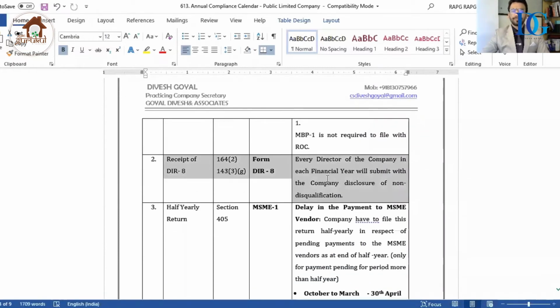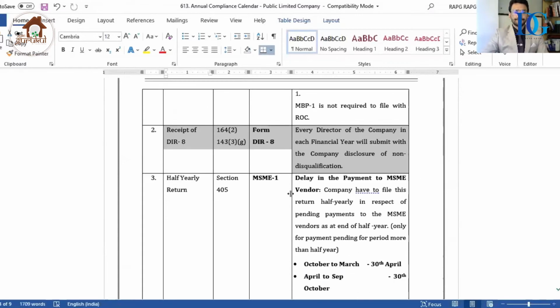Compliance number 2, receipt of DIR 8. As per section 164, there are some conditions mentioned on how a person can be disqualified to continue as a director or disqualified to be appointed as a director. So as per section 164 subsection 2, read with section 164 subsection 2 and section 143 subsection 3 clause G, every director of the company in each financial year shall submit to the company a disclosure that he is not disqualified to continue as a director of the company. So this is compliance number 2.